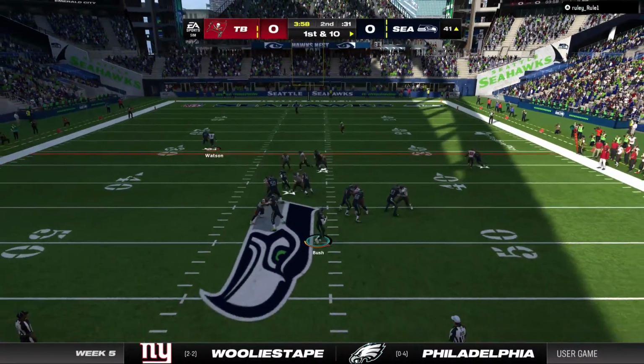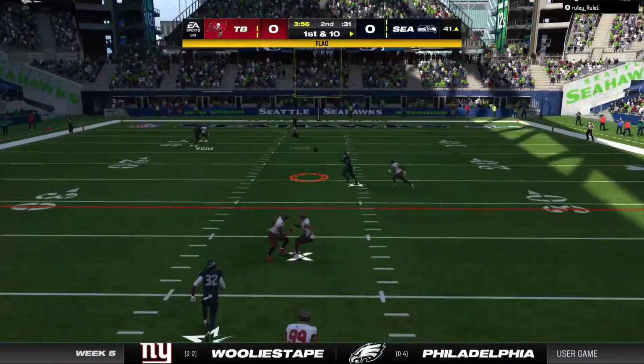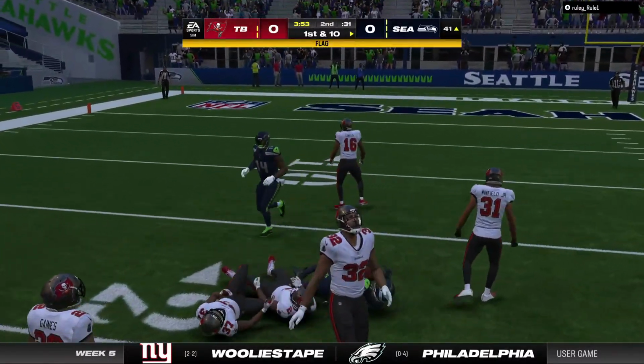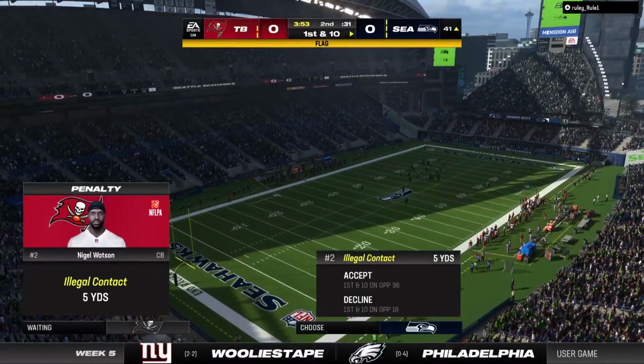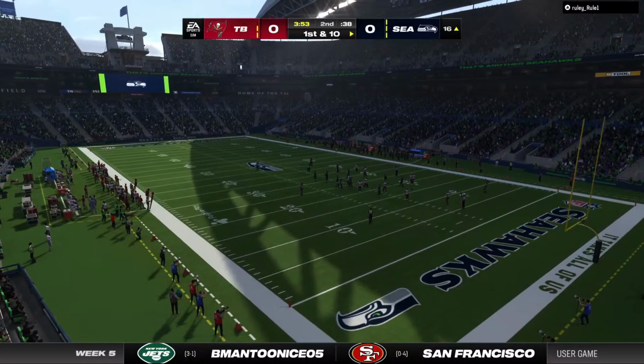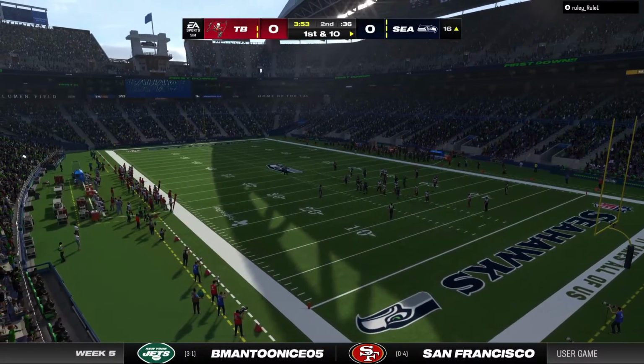On 1st down, Bush. And he's got Smith and Jigba. And he's going to be taken down here with a penalty flag on the field. So they elect to decline it. And why not? Just go ahead and let the play stand, and they'll take that.